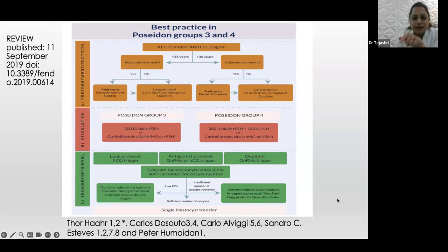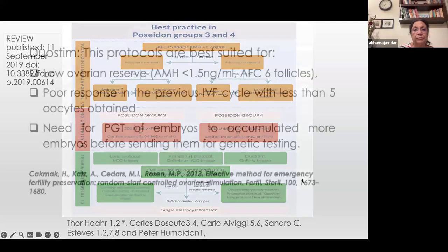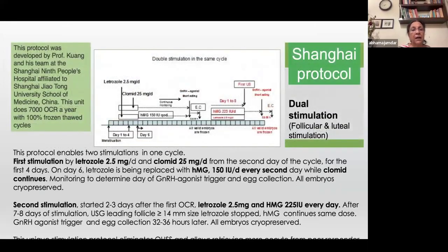Ma'am, just one request. Can we go back to the slide where this protocol was shown so that we can understand? Yeah, I'll do that. Yeah, there it is.